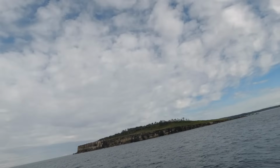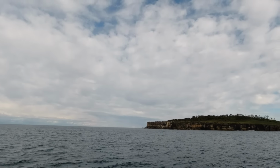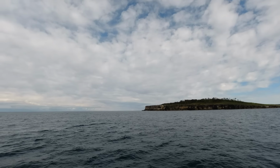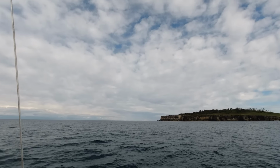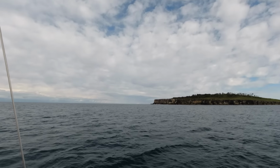Oh, there's some humpbacks down here. Go right. No, you don't have to, just hang here. They're coming straight at us. Just float right up. There's like 5 of them. Yes, there we go. Just go out a little bit further. They're going straight for Point Perp. Oh, there's heaps of them.